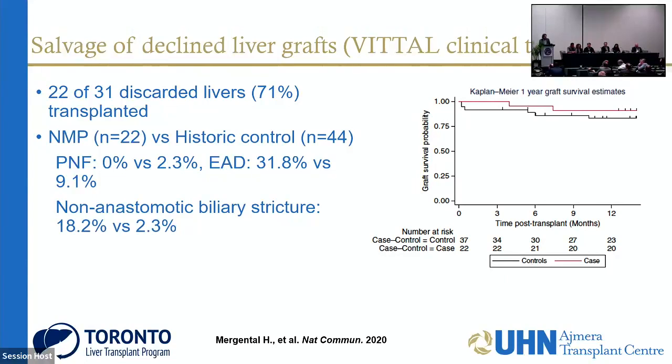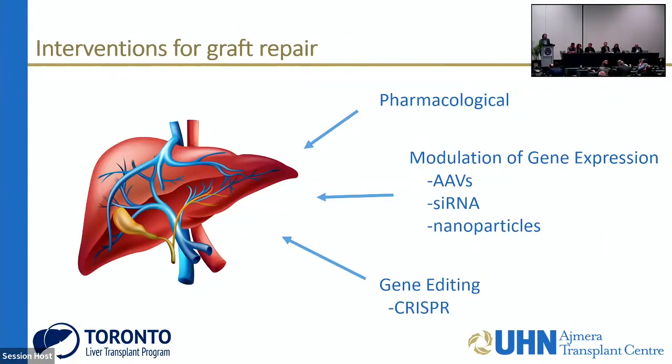There are some anastomotic biliary complications that do occur. So there's some improvement there, but there's also several grafts that were actually discarded in this trial. So there is room for potentially intervening and making some of these grafts usable. There's several different strategies to do this. Some can be pharmacologic. You can modulate things through gene expression, either with AAVs, siRNAs, or nanoparticles, and potentially gene editing with CRISPR.